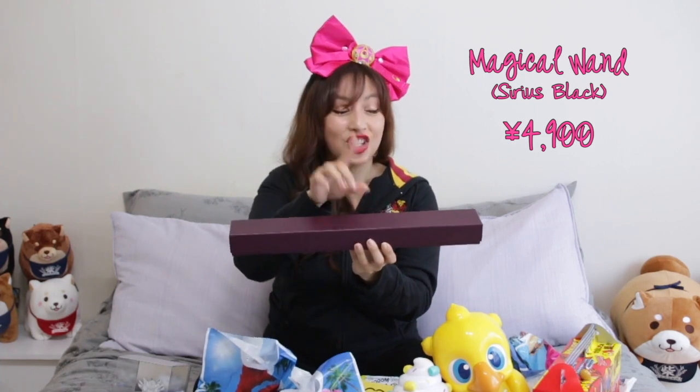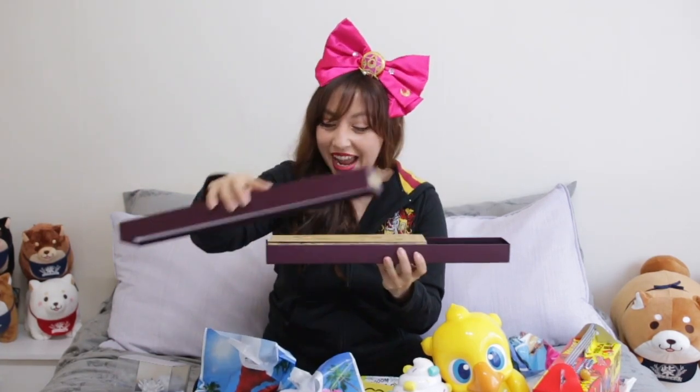Next up is the Wizarding World of Harry Potter, and last time I went to Japan, to Universal Studios, I got a wand, but I got another one. This time around, you can't laugh! This time around, I got a Sirius Black wand, and the only reason it is justified, the only reason why I got these is because now they have magic wands.